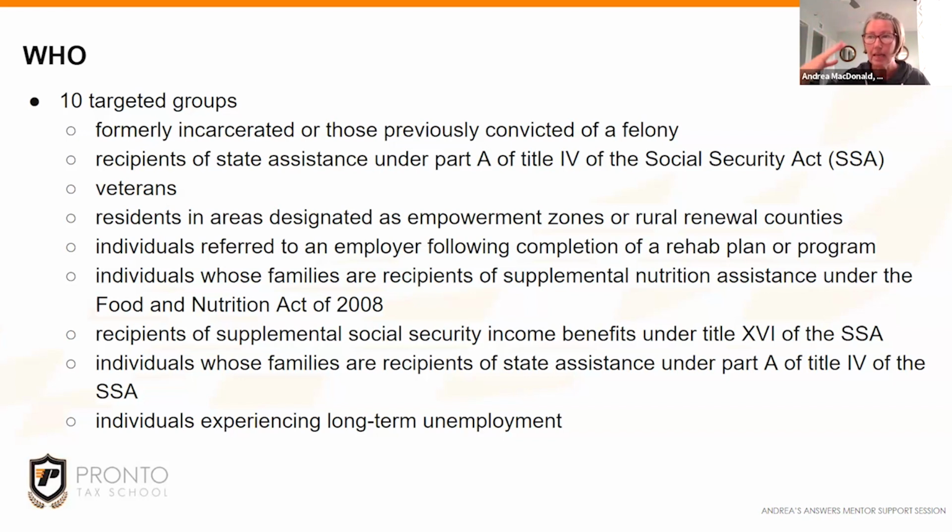So there are these 10 specific groups, and then each group, if you go to the FAQs on the IRS, it's going to be typically drug rehab. Or some kind of substance abuse, right? Not necessarily drugs, could be alcohol, but some kind of substance abuse rehab. There are other types of rehabilitation programs though. So there is the potential that they could qualify even if it's not specific to a substance abuse.